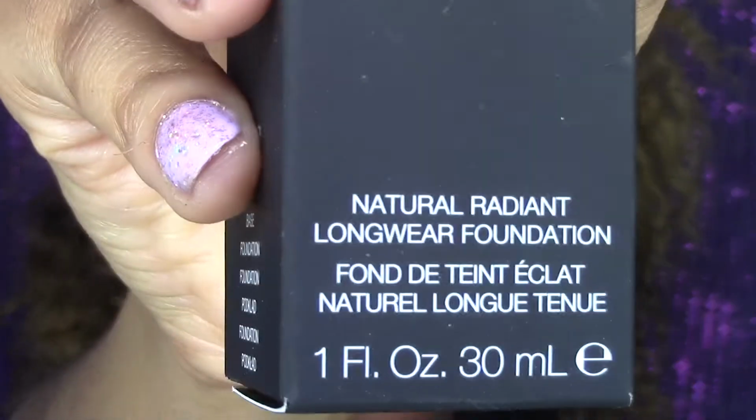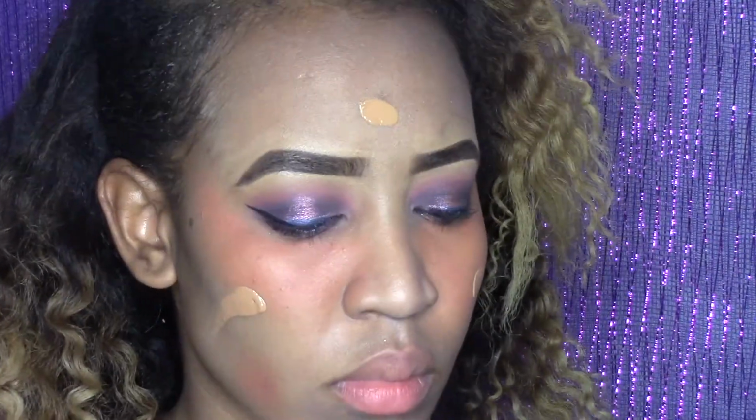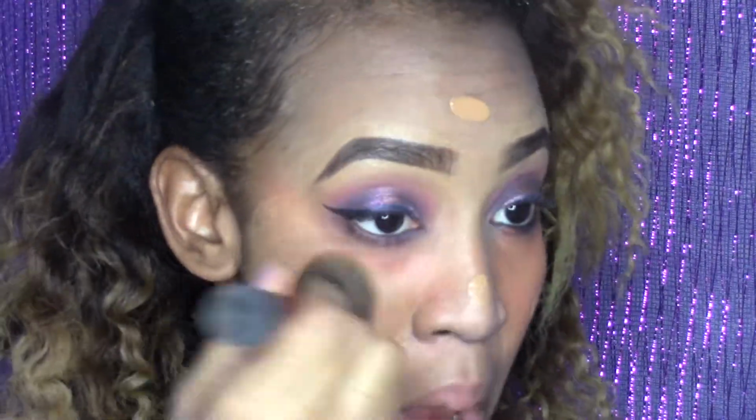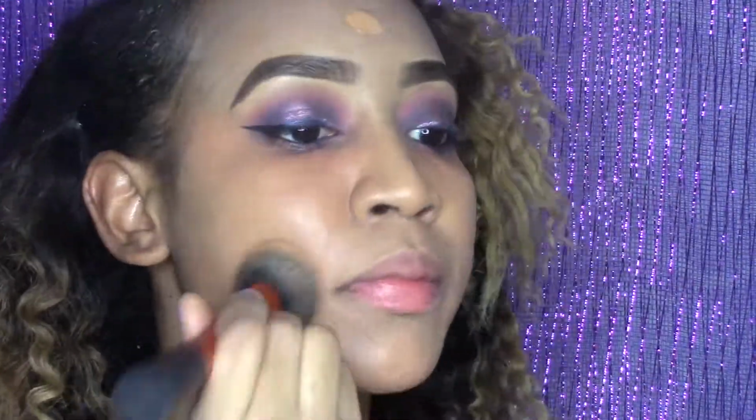Next, we're going to try this NARS Natural Radiant Longwear Foundation, and my color is Cadiz, C-A-D-I-Z. And as you can see, I did not use much, one pump, and this foundation just spread out really nicely. So I can tell that it's going to be worth my money in the end, and it won't finish in just a month.